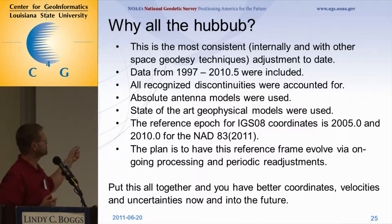More important to you is that the epoch of these coordinates, the date that is tagged with these coordinates, has been moved almost 10 years into the future. So now when you go out and do a survey, we're not going to be projecting the coordinates 15 years into the future. We're going to be projecting these coordinates only a few years into the future. That means any errors associated with velocities will be much smaller. You'll have better coordinates because we have better velocities and are projecting them a smaller distance into the future.